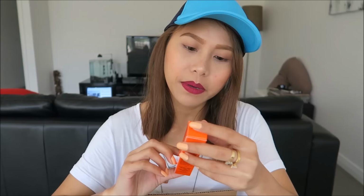Wait. Merong isa na hindi ko napakita. I'm not sure if this is from August or September. This is from the August BB bag. And ito yung Chubby Jelly Tint Pack. This is in the shade Candy Orange. I'm also gonna include this a giveaway because I'm not a big fan of orange on me personally.